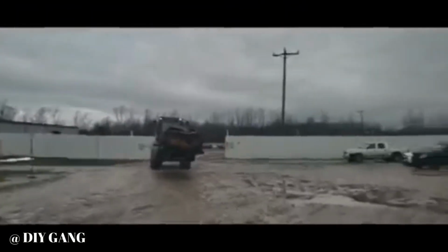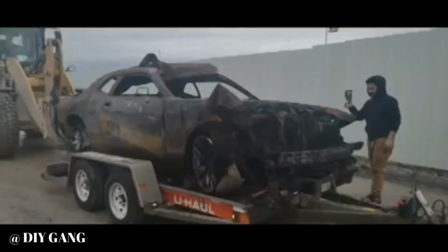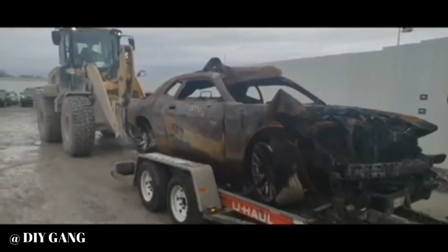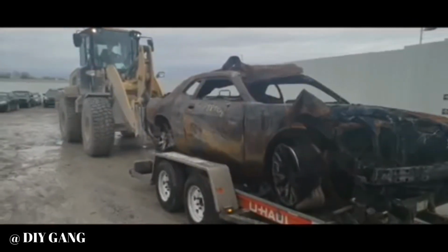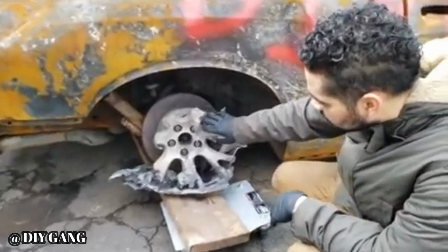DIY gang got a Hellcat, but not just any Hellcat, the worst Hellcat. Check this out. Good thing is that this motor was not running. All melted, it's all decayed, this thing is completely shot.